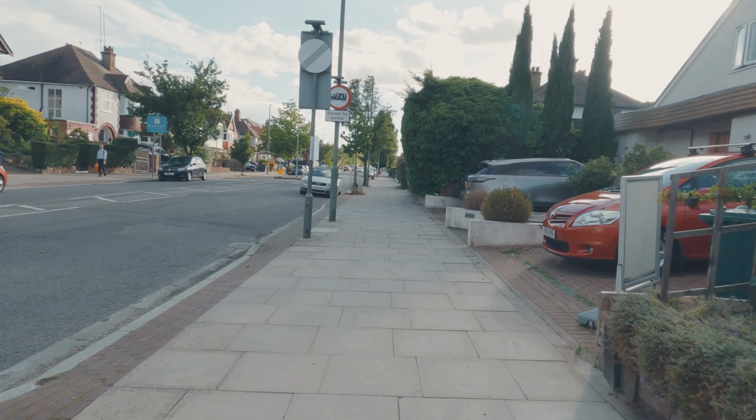3k left on this tempo. Oh, it's starting to hurt now. There we go, 12k at a tempo effort. Wasn't particularly fast, but good to get a solid tempo session in.